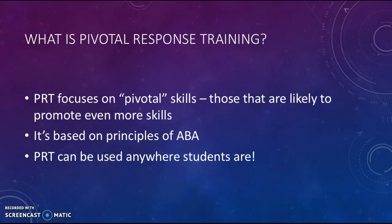It's based on the principles of ABA, and it uses chaining, modeling, prompting, reinforcement, and it can be used to reduce interfering behaviors, maybe disruptive, repetitive, or stereotypical behaviors, and as well to increase social interaction, which is kind of the main thing it's used for, that and language.